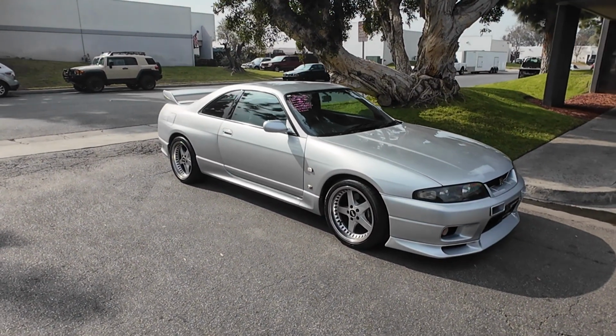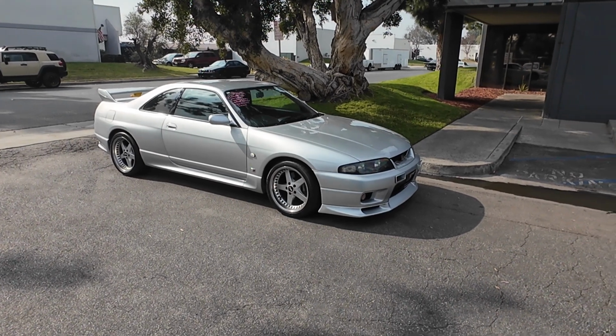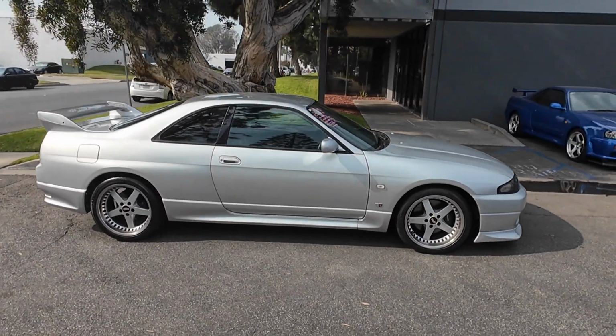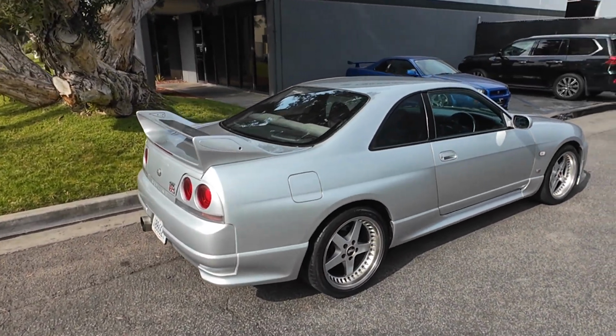We've got this R33 GT-R on these Work Equip wheels, pretty stock, Top Secret front lip, Nismo bumper. So this thing's pretty nice. This will be in our inventory soon, and I think it should be a pretty reasonably priced car.